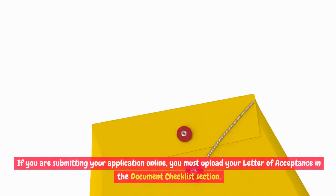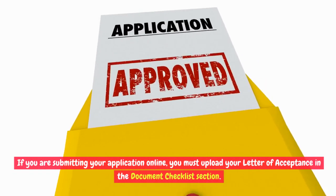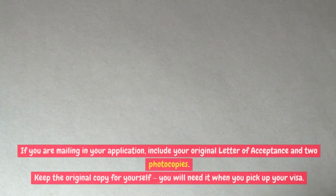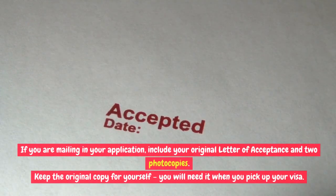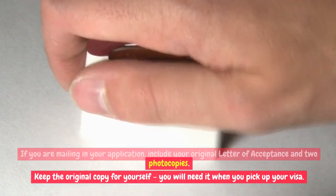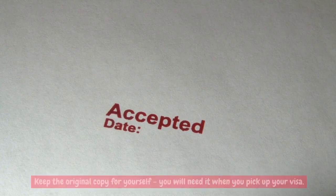If you are submitting your application online, you must upload your letter of acceptance in the document checklist section. If you are mailing in your application, include your original letter of acceptance and 2 photocopies. Keep the original copy for yourself. You will need it when you pick up your visa.